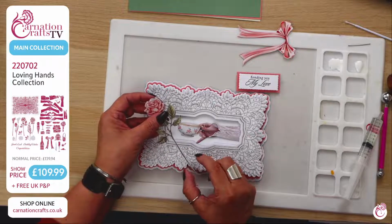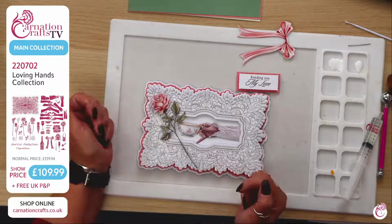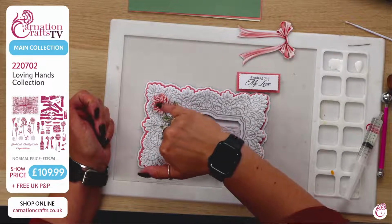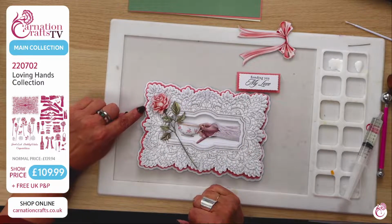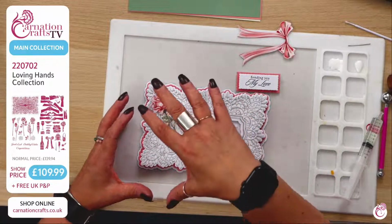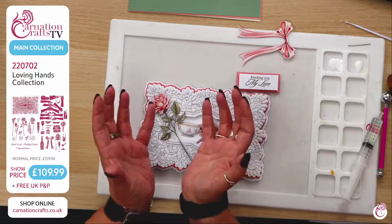Now I'm going to go in with this. I love this rose so much. What I've done is decoupage that rose because I wanted to raise it, and I want it because I want to bring in the colour of that mat. So that is basically stopping me from losing the impact of that.